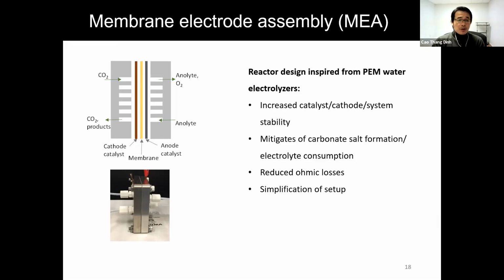So if you know how to make it effectively, you can quickly integrate them into a large system with the commercially available electrolyzer. So that is another good thing. And by removing that liquid layer, you can also reduce the ohmic loss. So there's another good thing about this one, but there's also a challenge.